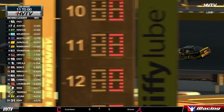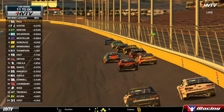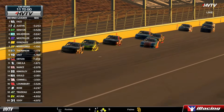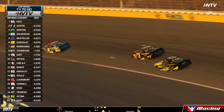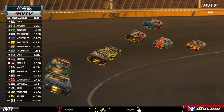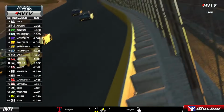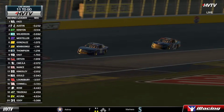No offense to Josh, but I'm very impressed with his pace tonight. They're inside the top 5 all race. Really, really strong race for Josh. You know, he's raced with us a couple of times now here after dark and hasn't really shown race-winning pace, but up here, P3 on pace, obviously getting run down by Wilkerson now, but showing a really strong race here as we approach 10 to go. Gavin Austin trying to run down the 80 with Cameron Pace.